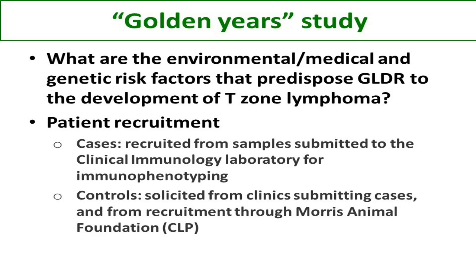So the Morris played a big role in this because we had trouble recruiting controls for the study. The overall goal of the study was to take a group of dogs with T-zone lymphoma, which we see through our service. We identify them when they come in for diagnostics. And then to reach out and get a group of control dogs that don't have T-zone lymphoma and ask the question, are there any differences in environmental exposures between those two groups? Is there any difference in their genes that might predispose them?